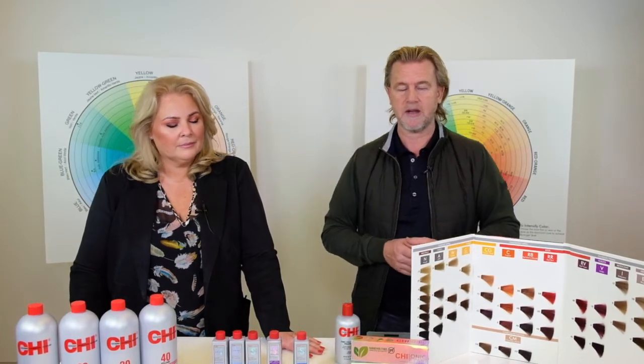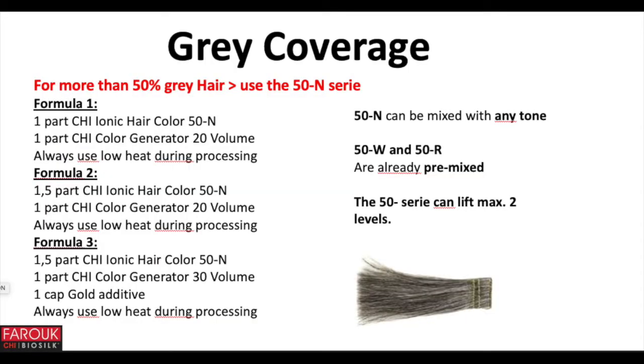How are we going to cover this without ammonia? And I tell you the secret, that's all possible. We can cover 100% gray even without the dangerous ammonia. For that case, we give you a tip. Just use a little bit more color than the developer. So let's say 1 1/2 part color and just 1 part developer.